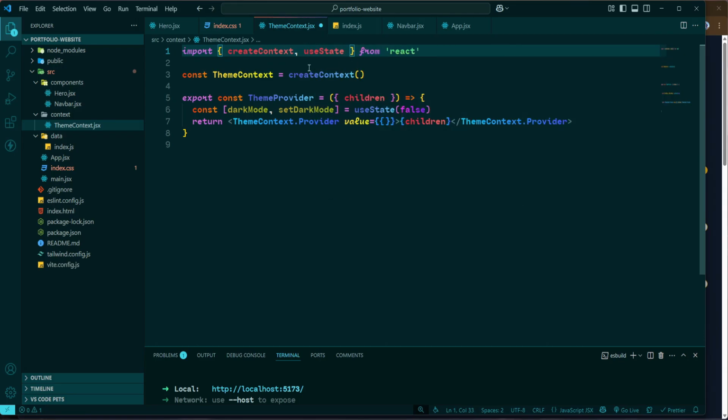So dark mode will store the current theme state, determining whether dark mode is enabled or disabled. We initialize it with false, meaning the default theme is light mode. Set dark mode is a function that updates the state, allowing us to switch between light and dark modes. Right now we've defined the state, but it's not yet affecting our application. Next, we need to make it available globally.